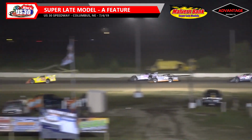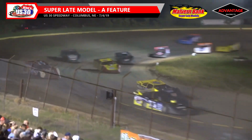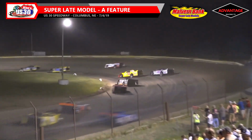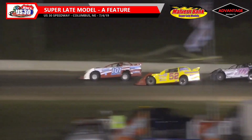Zeitner, I believe, looking to become the 6th different winner in 9 races here at the US 30 Speedway. Ben Schaller, Bill Layton Jr., Tad Pospisil, Kyle Burke, and Brian Koziski all have a feature win here at US 30. Corey Zeitner looking to add his name to that list. Andrew Koziski also trying to add his name.